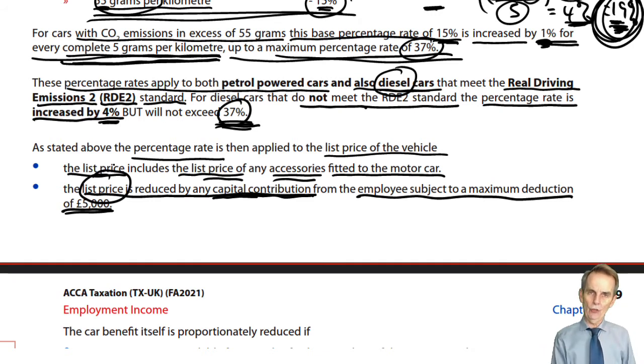But whatever the capital contribution is, whether they tell you the actual cost of the car or not, doesn't matter. The actual capital contribution, to a maximum of £5,000, will serve to reduce the list price of the car. So every year thereafter, when we work out the annual assessable benefit, the list price we're using is the one that is reduced by the original capital contribution made by that employee. But remember, up to a maximum of £5,000. If the capital contribution is, say, £7,000, we're only going to deduct £5,000.